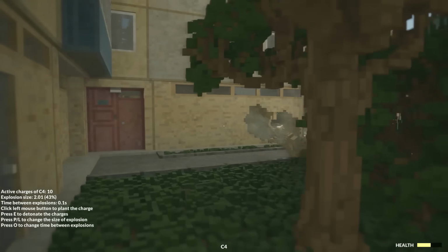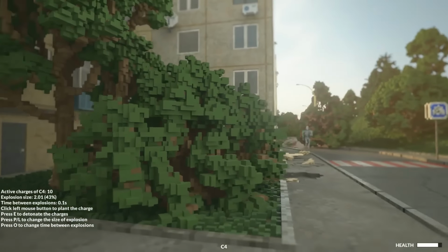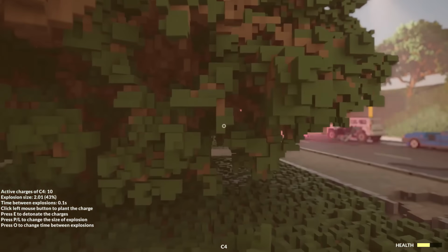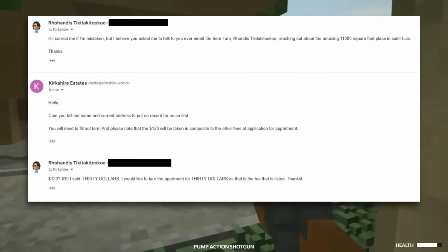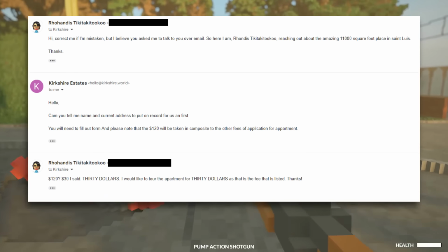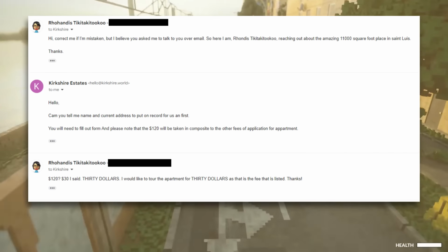So first it's $180 and then $130 and now $120. So basically, they don't know what they're talking about. $120? $30, I said. $30. I would like to tour the apartment for $30, as that is the fee that is listed.